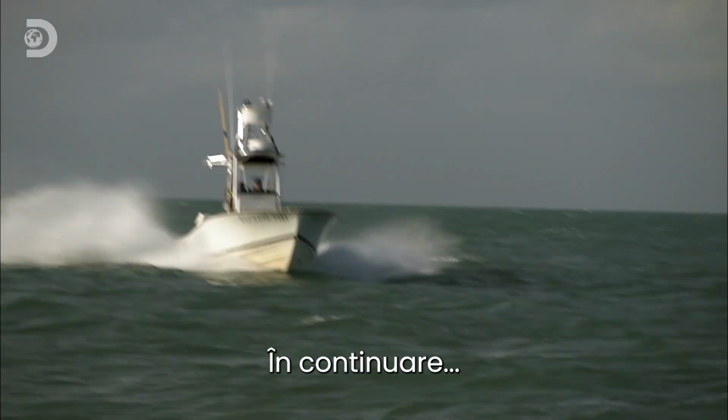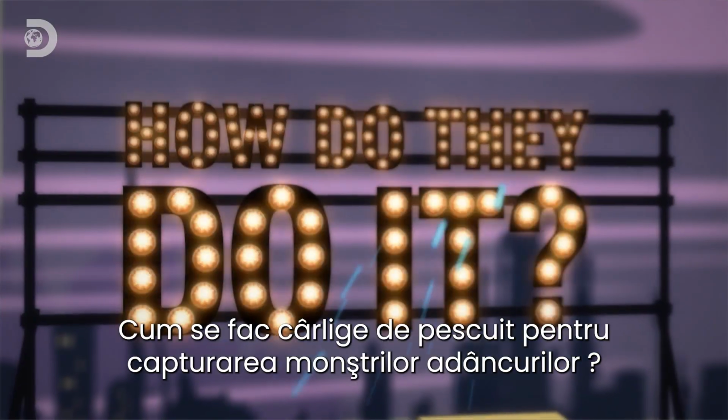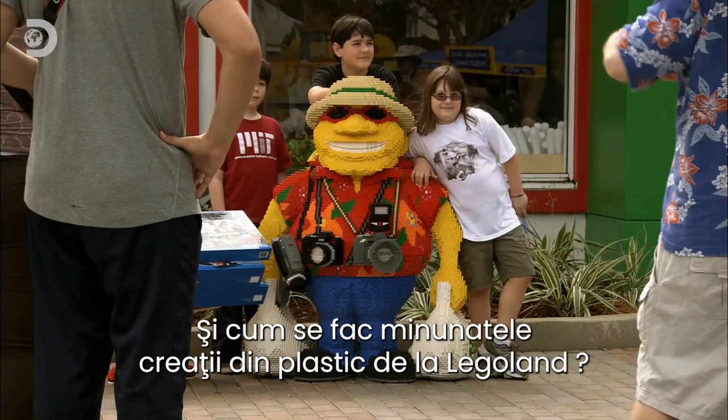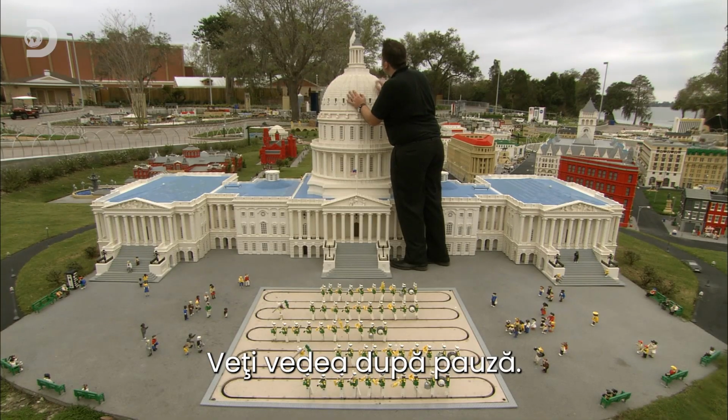Still to come, how do they forge fishing hooks strong enough to reel in monsters of the deep? And how do they construct the fantastic plastic creations of Legoland? Join us after the break to find out how. On How Do They Do It?